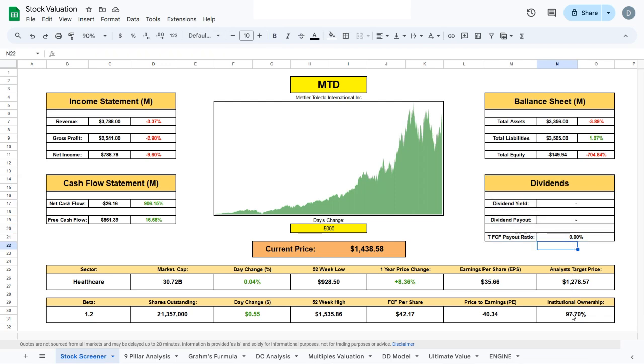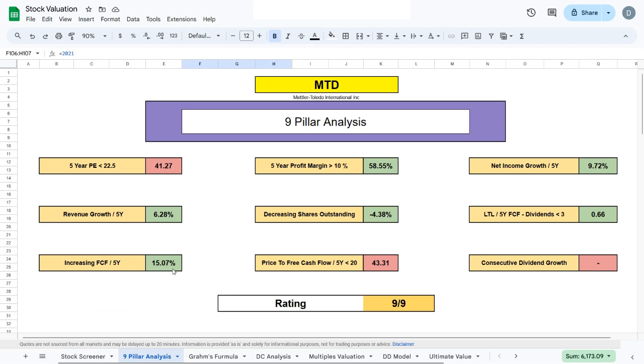Now looking further down, we can see that their institutional ownership is sitting very high, which I very much like, and that their beta is sitting at 1.2, meaning that they are slightly more volatile than the S&P 500. Now let's get straight into evaluating the company's fundamentals.